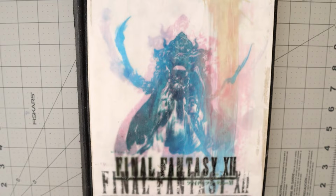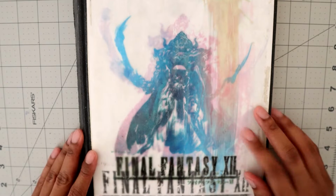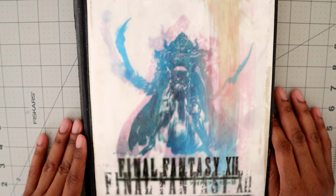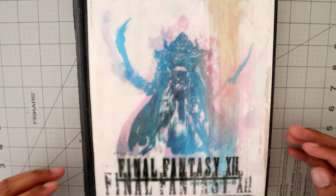Well, well, well, it's that time again. It's time for another sketchbook. This is number three or four. This is my sketchbook from 2000-something. I can't quite remember. 2005, 6, 7, somewhere in there.